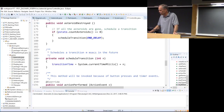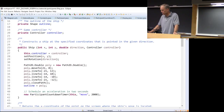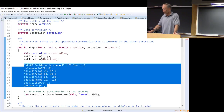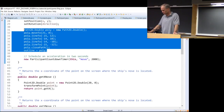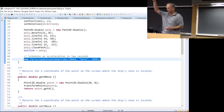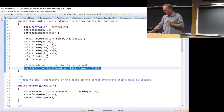All right, another thing I want to point out, let's look at the ship class. What the constructor does is it draws the outline of the ship for future use. I'm doing that because in my little boiled down game, I want the ship to just automatically start in 2 seconds. You, of course, take that out. But where I'm headed for is this.